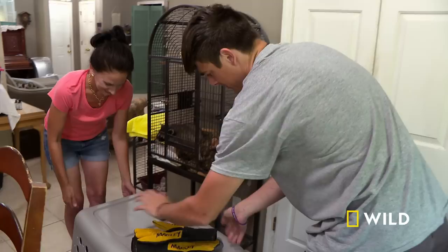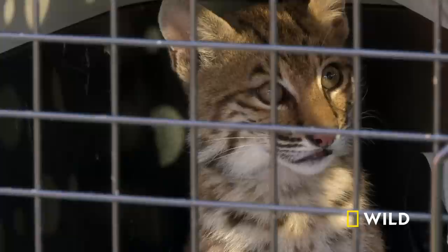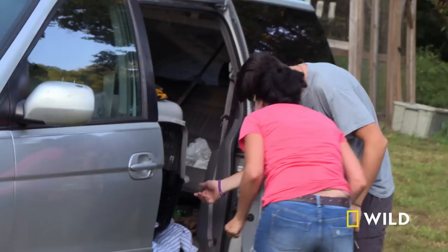Marley's at the age now that he would start going with his mother and hunting outside the den. So with Marley being in this huge outdoor enclosure, he's gonna be able to hunt and practice all those natural instincts that he was born with. Bobcat Marley's new outdoor home has everything a growing bobcat needs to hone his survival skills. Ready, buddy? Hiss means yes. Is that what it means?